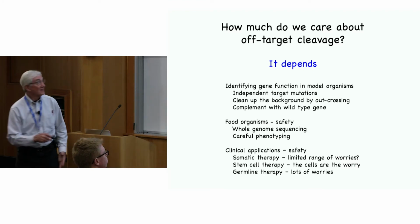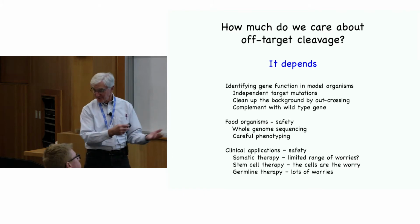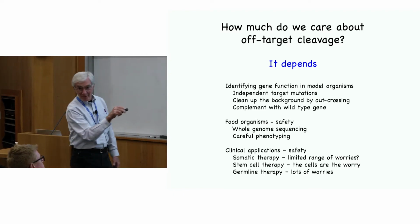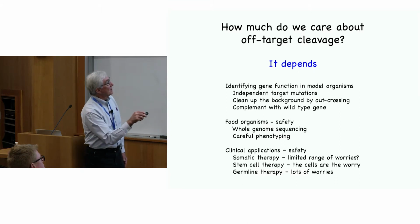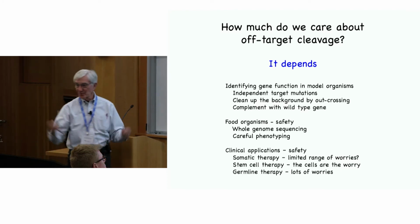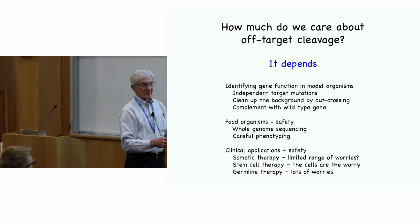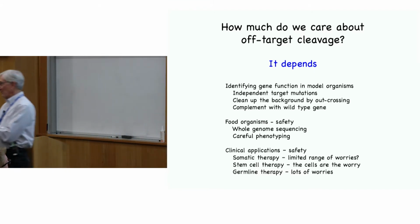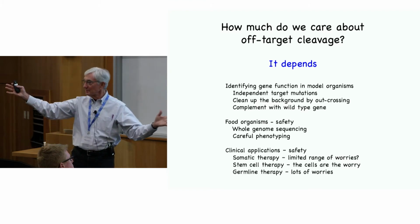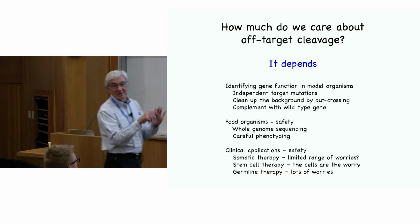Okay? Now, how much do we care? Well, it depends what you're doing. If you're working in a model organism and you're making new mutants and you're going to study gene function through this mutagenesis, you can make independent mutations in the target and study them to see if they have the same phenotypes. You can clean up the background in a lot of genetic organisms by outcrossing, and you can complement your mutant with a wild-type gene to make sure that the phenotype you're studying is due to that mutation and not to something that happened elsewhere in the genome. If you're working with food organisms, you're concerned about safety, but in both livestock and in plants, you typically go through a very narrow bottleneck. You're essentially cloning the organisms and then expanding them through sperm donation or seed propagation. And so you can do whole genome sequencing and look to see what else did we hit when we were trying to hit gene X, okay?